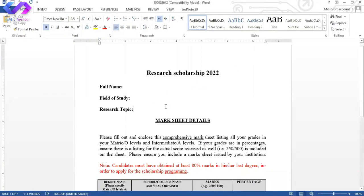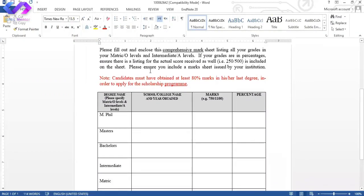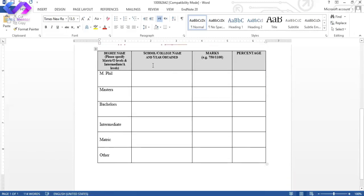So don't worry. First you will write the full name of your field of study and the research topic you have. This is the mark sheet where you have to write, so be clear on that. If you are writing in capital letters, start with capital letters. If you are writing with the first letter capital, be uniform in all the applications. Matric is matriculation, 9th to 10th class. Write the name of the college, the marks you obtained out of the total, and the percentage. Similarly with the intermediate.